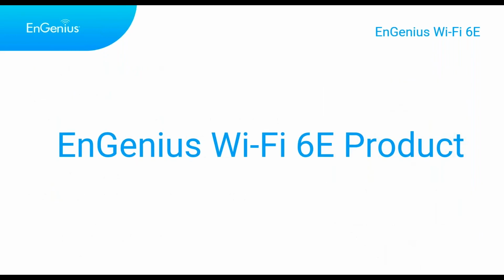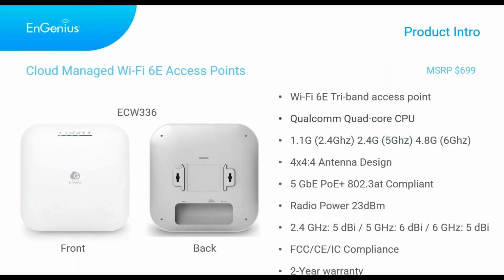So let's talk about EnGenius's Wi-Fi 6E product solution. And that's specifically the ECW336. So this is a cloud-managed Wi-Fi 6E access point. This particular access point looks very similar to the ECW230, looks very similar to the EWS357 AP. This is a front and back picture. The mounting brackets are similar to this particular device.